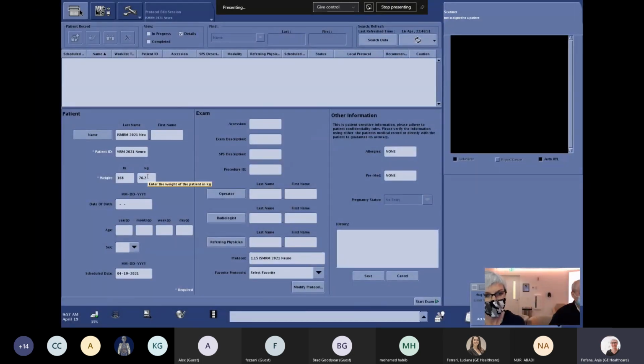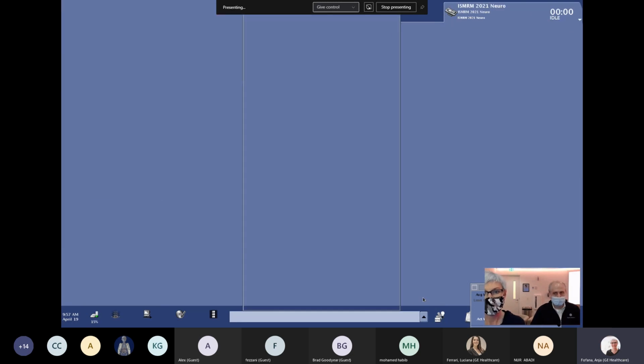So here's the user interface. We already predefined the name and everything. We have selected our protocol for today, and then we start the exam.